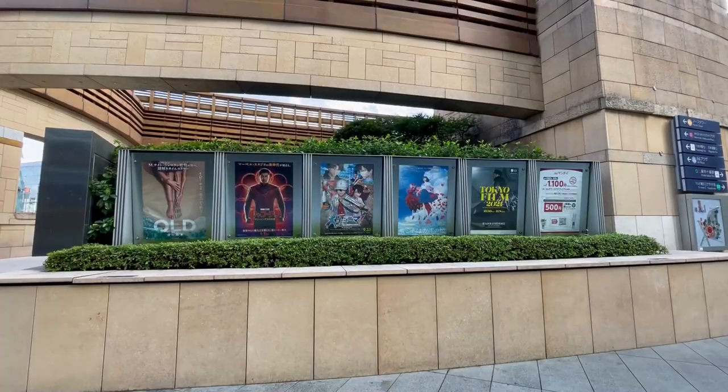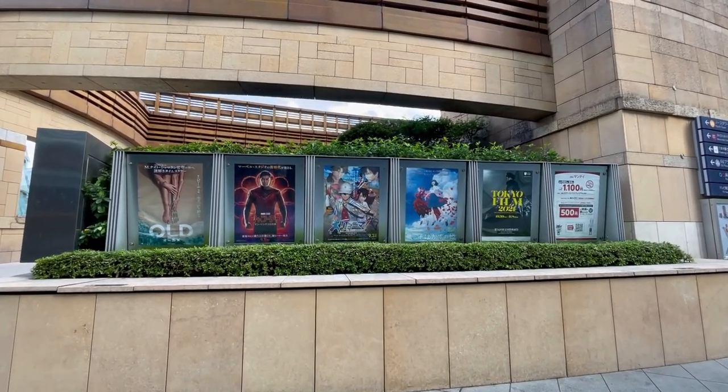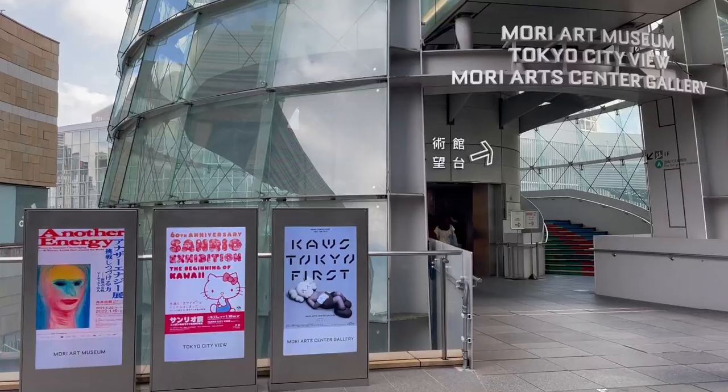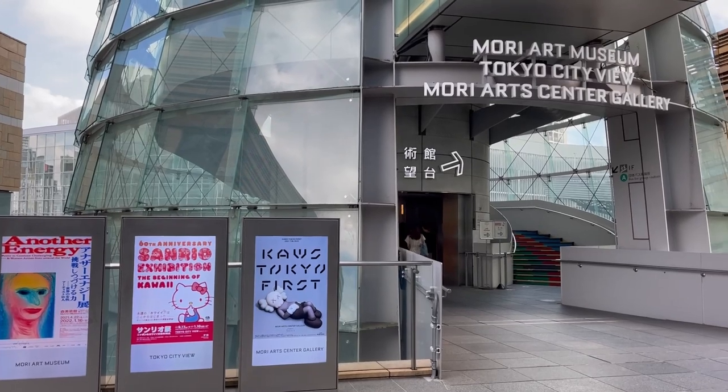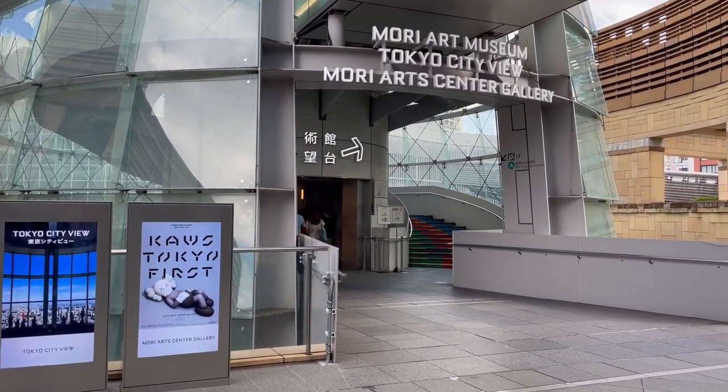There are many cafes, restaurants and movie theaters, but today I take the elevator to the rooftop, overlooking the city of Tokyo from the sky above the blue sky. Take this elevator to the museum and the rooftop. Let's go.